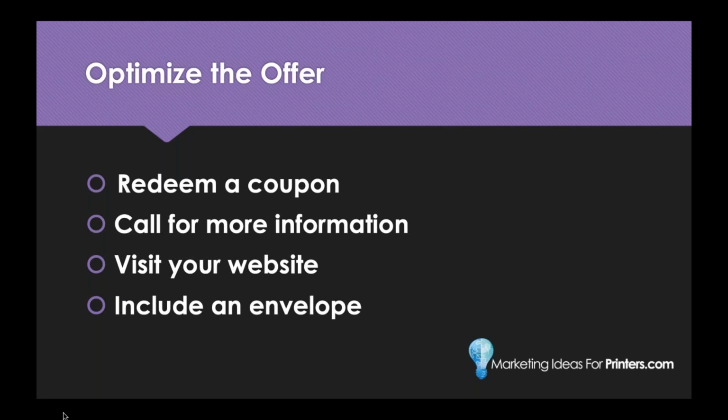I used to work for a nonprofit, and funny story, we did the whole campaign and we forgot the remittance envelope, and it was a total waste because there was no way for them to send their money back for that campaign. So that was a lesson that you have to learn only once, but that's what I mean. You want to have a way to optimize that offer to give them a chance to respond.